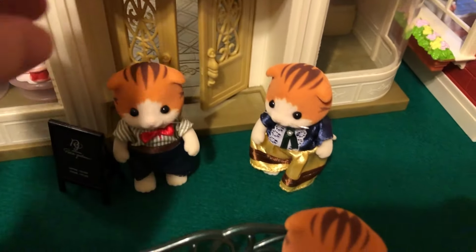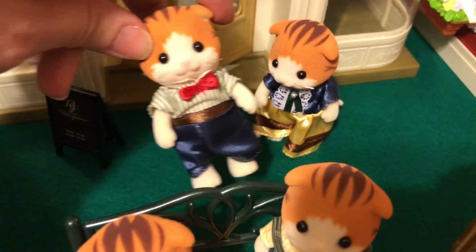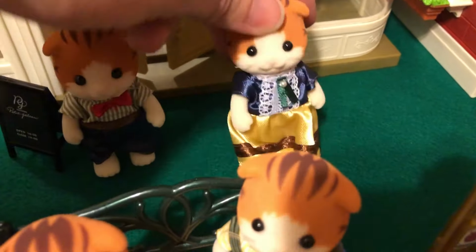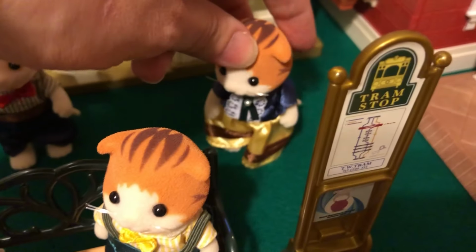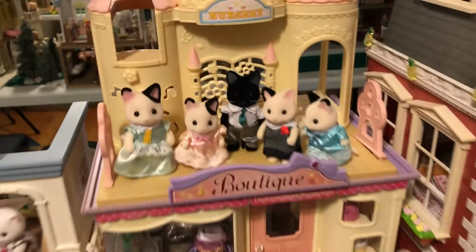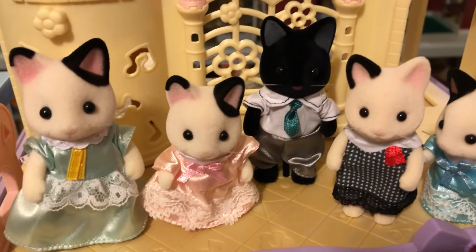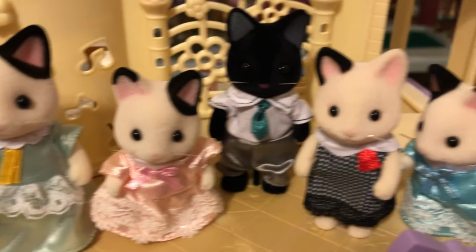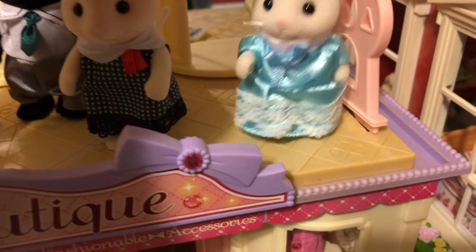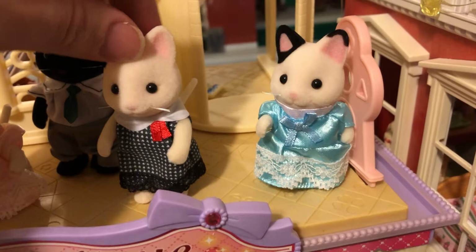The maple cats are just so beautiful. Oh, their bright orange color on their heads. There's mother and father, and they're very fancy outfits. So pretty. And up here, we've got the tuxedo cats, also very fancy. This one is the town girl, and then the rest are part of a family.